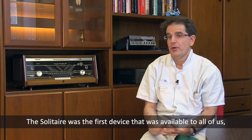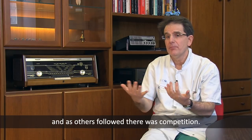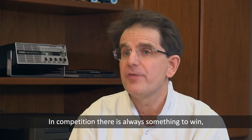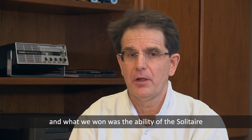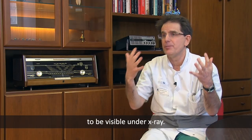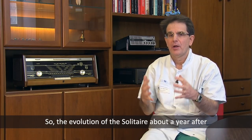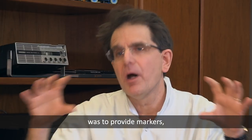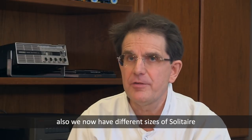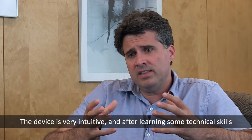The Solitaire was first provided to everybody, and then came different competition. And in the competition, there is always something to win. And what we win from the competition is the ability for the Solitaire to be visible under the X-ray. So the evolution of the Solitaire, some years after, was to provide some markers all along the Solitaire. For sure, we also had different sizes of the Solitaire for different sizes of the vessels.